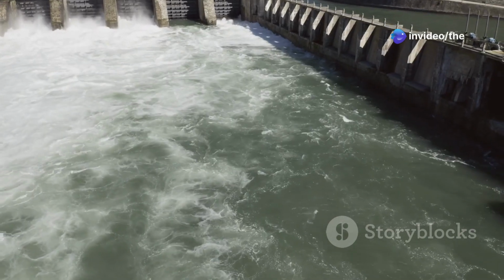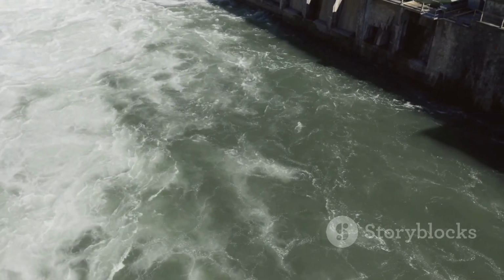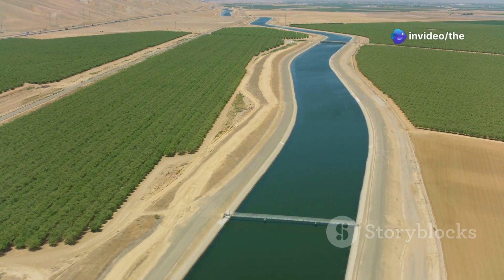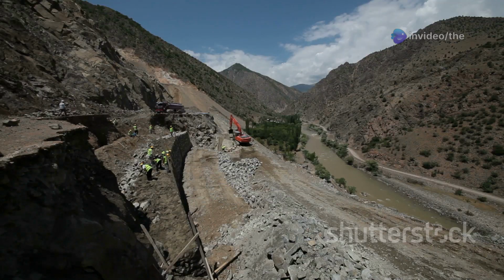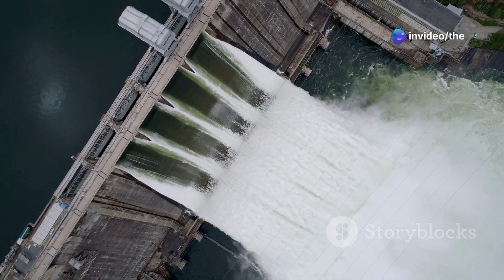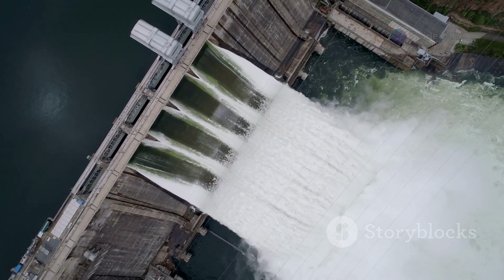To address this issue, India is exploring various options, including building large dams and canal systems. These projects aim to capture and store more water, ensuring a reliable water supply for irrigation and other needs. Building large dams, however, is a complex and expensive affair. It requires careful planning, massive investment, and can take many years to complete. But if done right, these dams can act as giant water banks, holding back excess water during monsoons and releasing it gradually throughout the year.